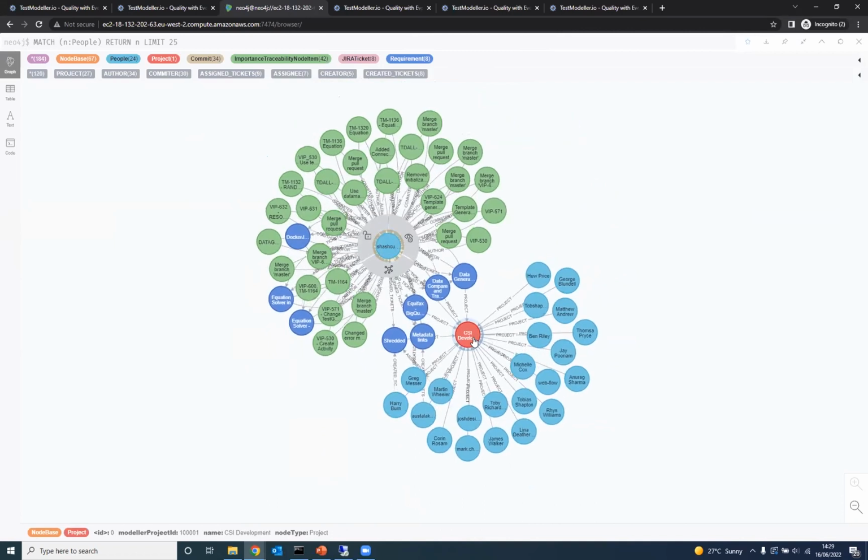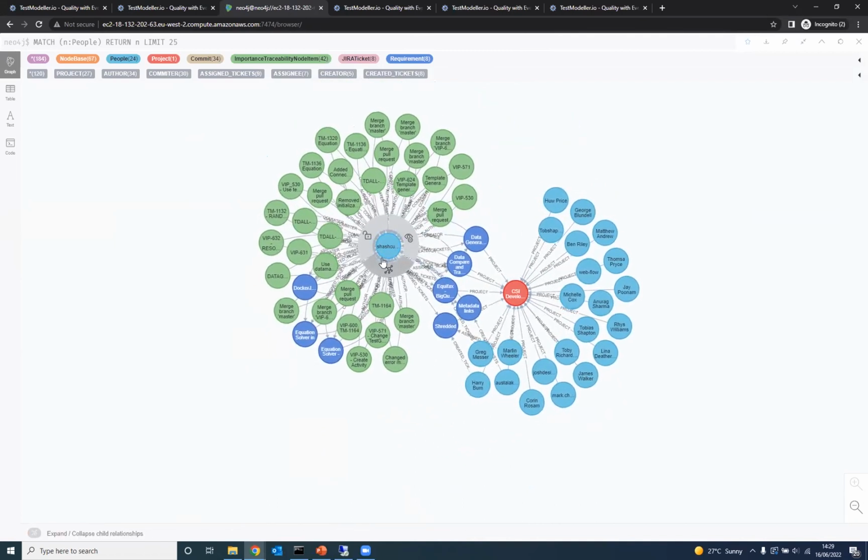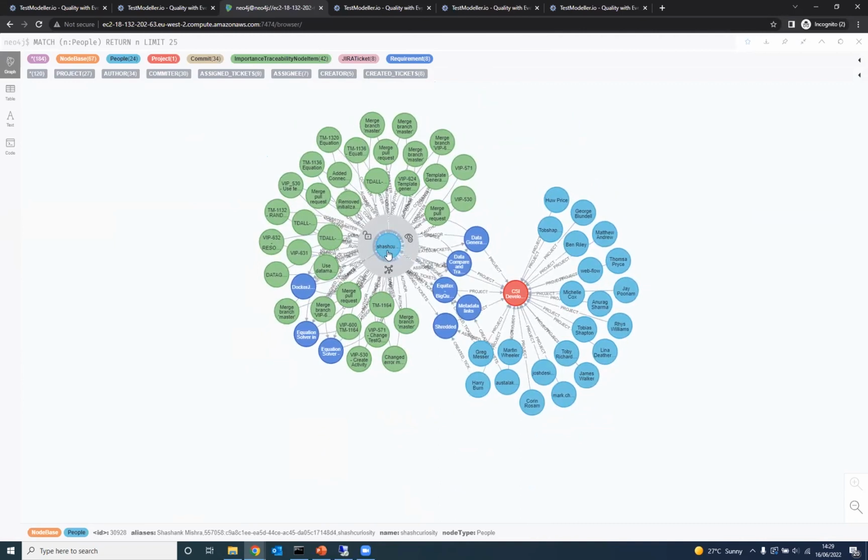Now, what you'll see here is that we have a central project, which everyone is linked to, which is great. If we look at this one person here, Shash, what you'll see is that he has lots of different commits associated with him. He has some requirements associated. And there are lots of different pieces here that are coming in.